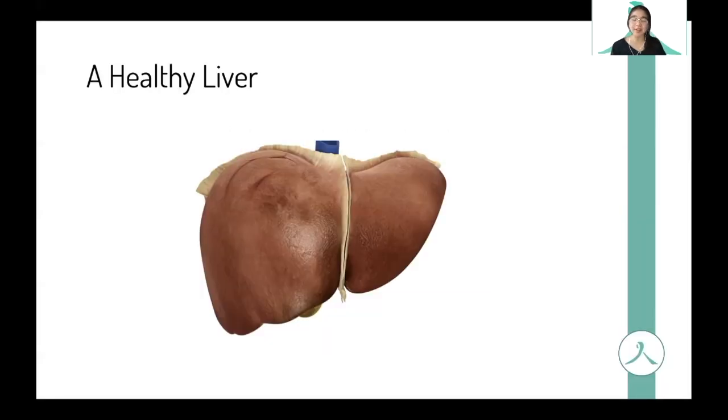Great. Now that Andrew has gone over inflammation, I want to show you what a liver looks like. So this image here is what a healthy liver usually looks like.